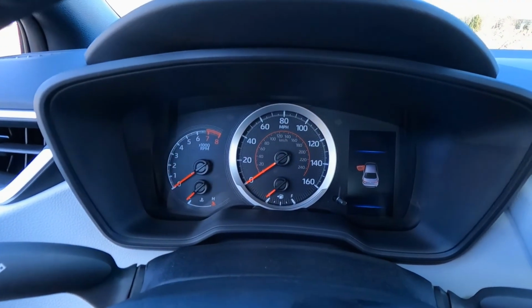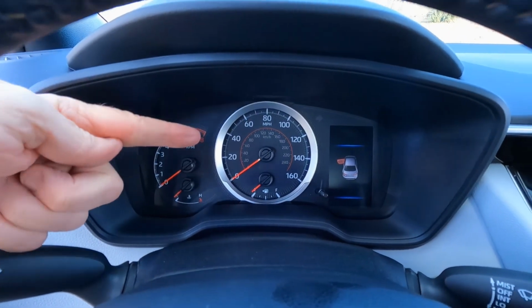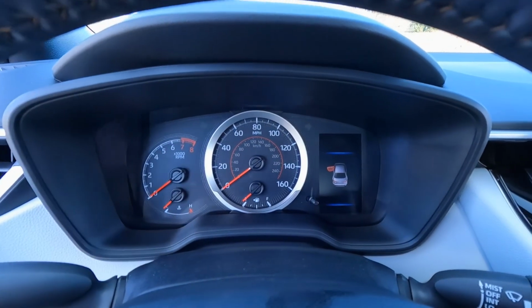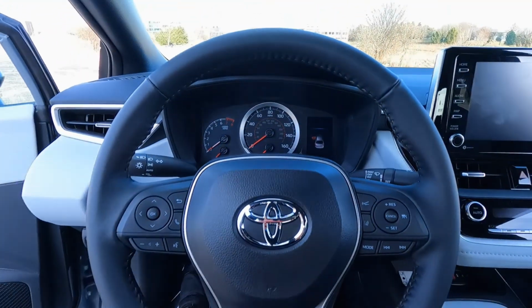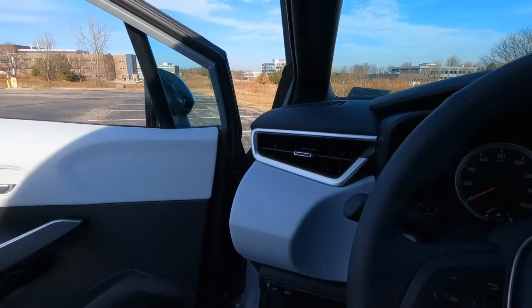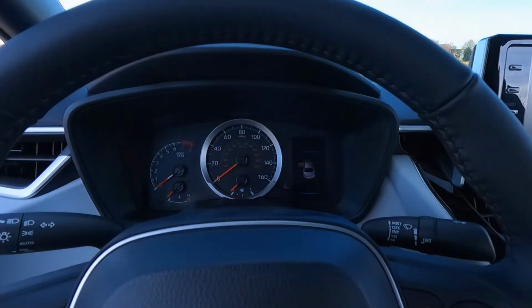Here's a look at your gauge cluster, tachometer, temperature gauge, speedometer, fuel gauge in the center, and notice that brushed aluminum bezel around the speedometer is similar to what we saw here on the steering wheel and over on the doorway and up on the dash. So it all ties together quite nicely.